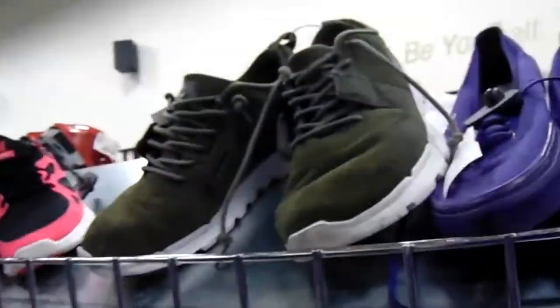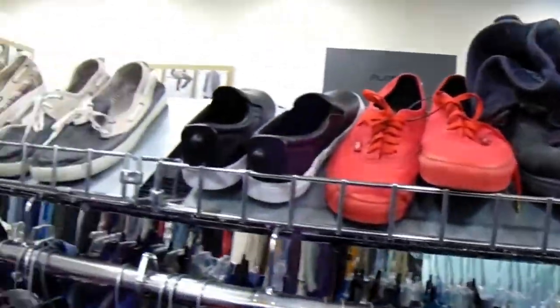There's pretty much nothing in here, but let me go ahead and just get out of here and go to the next Goodwill. I did not find anything inside that Plato's Closet but the Jordan 5s and the Jordan 10s, but let's go ahead and go to this Goodwill, this last location, and I will end it there. So I'll see y'all there.